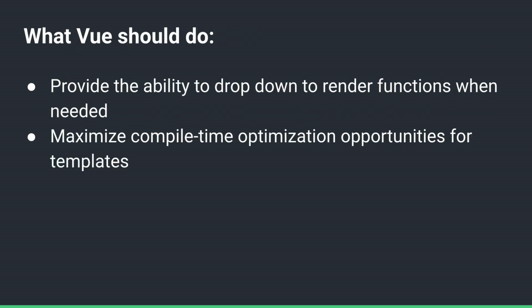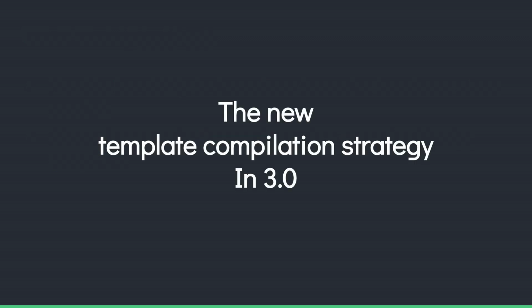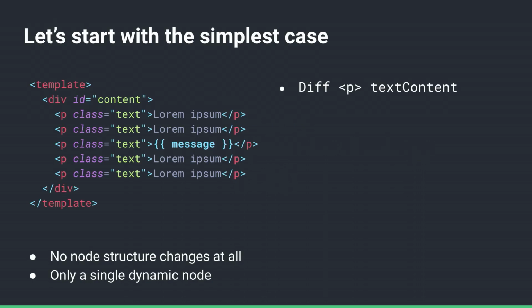So what Vue should do in this situation is, first, we still provide the ability to drop down to render functions when needed, but we want to maximize compile time optimization opportunities for templates. So we need to attack from both sides. In the past few months, we've figured out a new template compilation strategy that allows us to get around this bottleneck of virtual DOM. Let's start with the simplest case, the template that we just discussed. What we want to do is skip everything else. Anything that doesn't change, we shouldn't care about it. The only thing we want to do is check whether this text node has changed. So how do we do that?